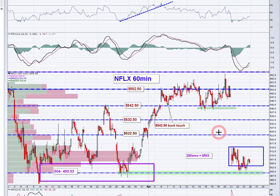Netflix, special case here. They pulled the rug. We've identified this trading range here between 515 and 503. We've got the 200 at 503, but we've also got this support level at 500. For me, $500 would be a place to try a long. Why? Because you've got support here and support here. Try that long at 500 with a stop just below. And even if you just get a move back up to the top of the box, you'll be 15 to the good.